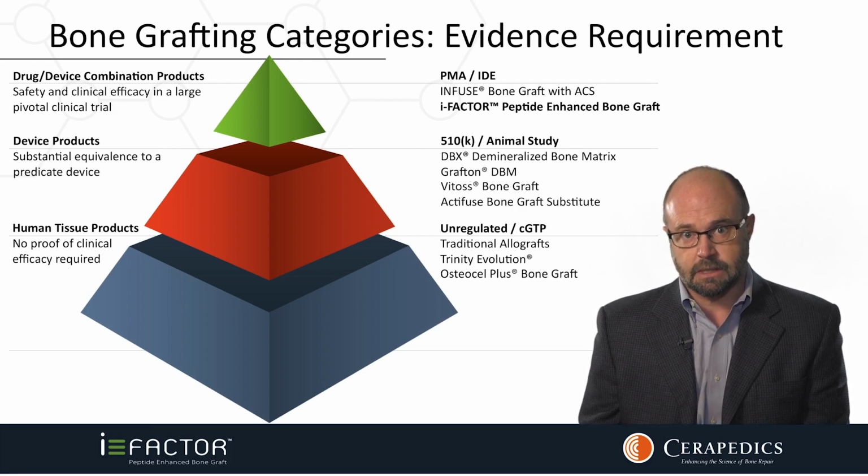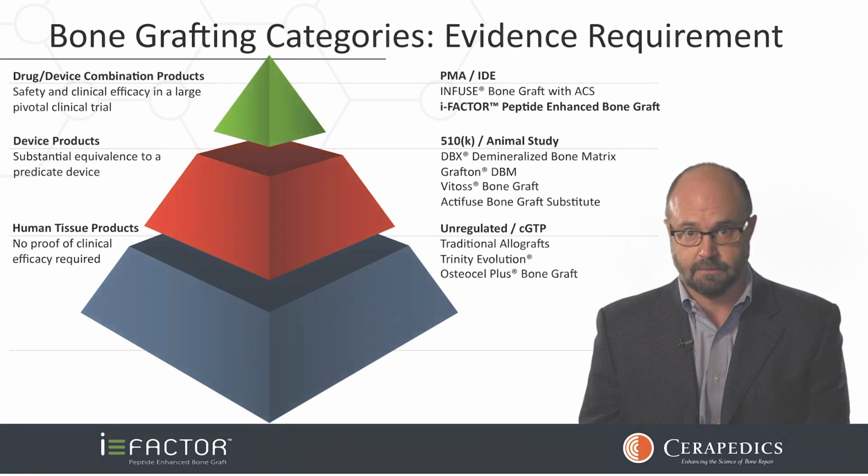And as we had discussed previously in the regulatory pathway, the HCTP or tissue products, allograft tissue, or the homologous stem cell tissue products, typically have no required evidence prior to their submission to the FDA, really just demonstration of their handling properties to ensure safety, viral inactivation, etc. So typically there is little to no documented evidence in either animal studies or human clinical experience unless physicians choose to do those on their own outside of the auspices of the companies that are producing and marketing these products.